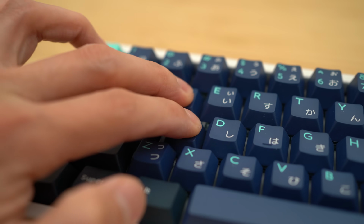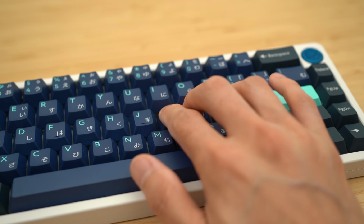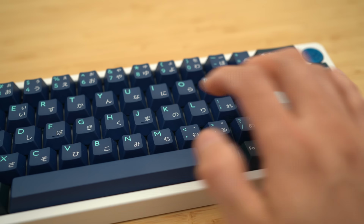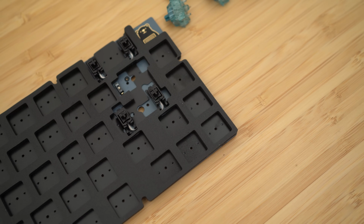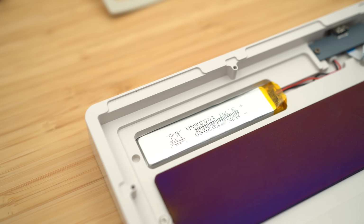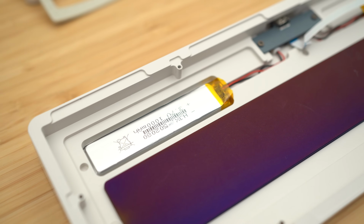What about the flex, right? It's actually very flexible in this configuration since there's no foam to impede the movement, the plate is soft, and everything's pretty soft. But what if I use all the foam, right? What if I do another build with the PE foam and the plate foam and all the other stuff inside? And this time, I'll be using the batteries along with the wireless PCB, so it's a little bit different.